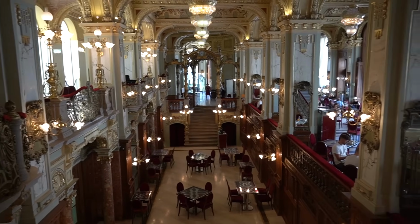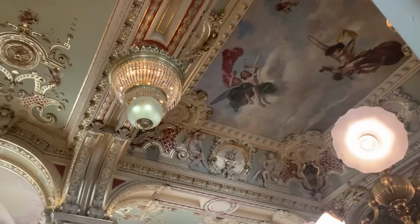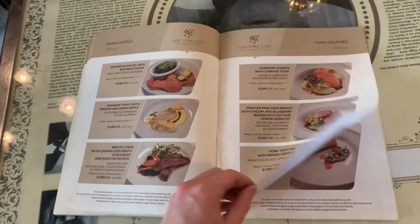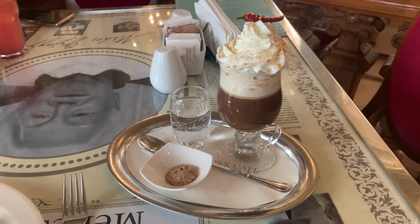When it opened in 1894, the New York Café was considered to be one of the most magnificent cafes in the world, and it soon became a popular center of literary life in Budapest. Nowadays, it is a great place for breakfast and ideal for trying fancy coffee creations.